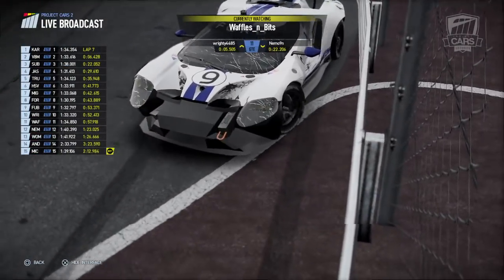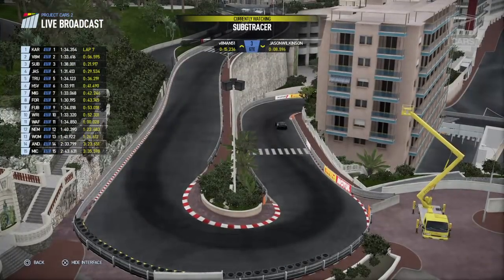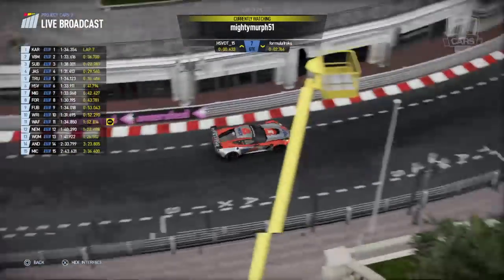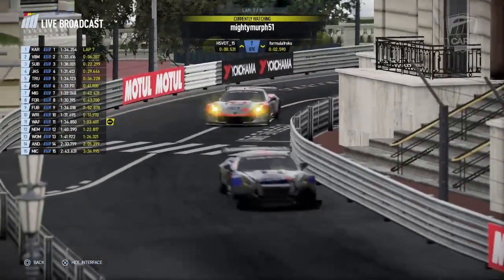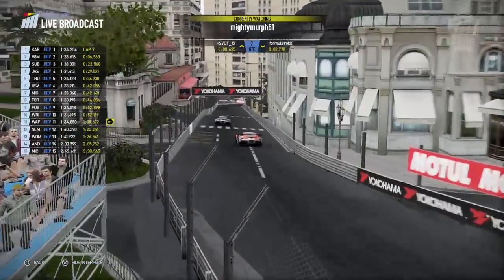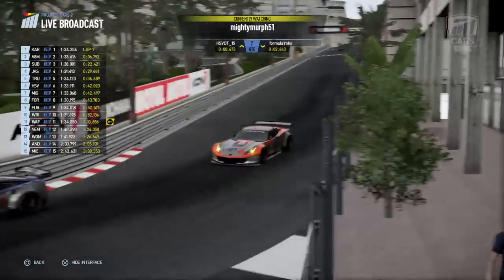He may suffer permanent neck damage, judging by the look of that one. Hopefully he's got the HANS device hooked up in the cockpit there. Boy, he just stopped, didn't he? Yeah, he just went off, and we say this time and time again, but imagine the repair bill after this race. But it has lived up to crazy Monaco.